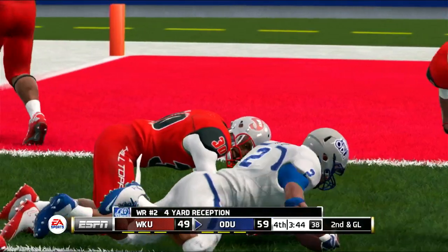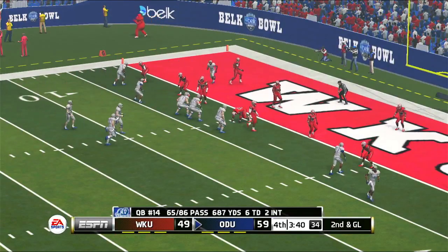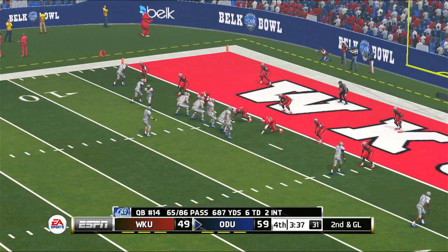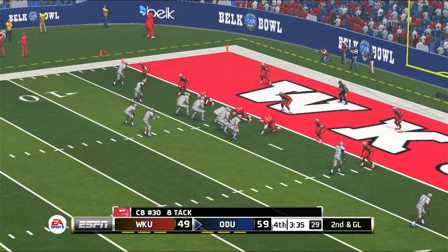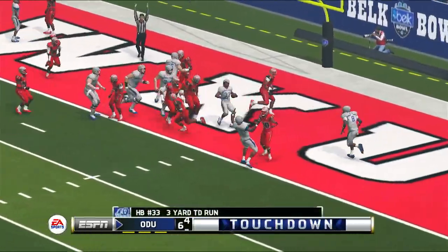The 3-yard line. Number 30 brings him down at the 3-yard line. That brings him second and goal. And he's in the end zone. Touchdown.